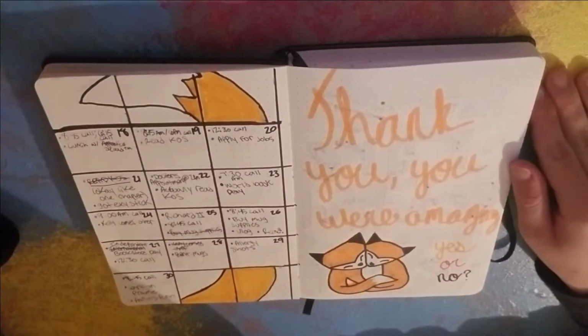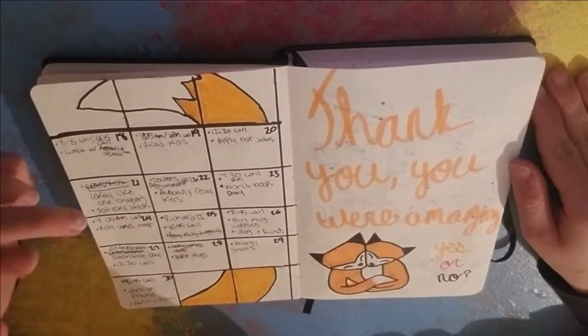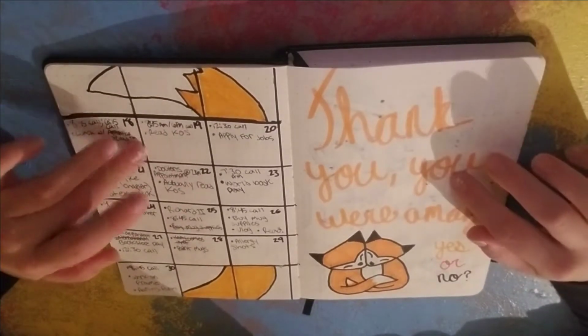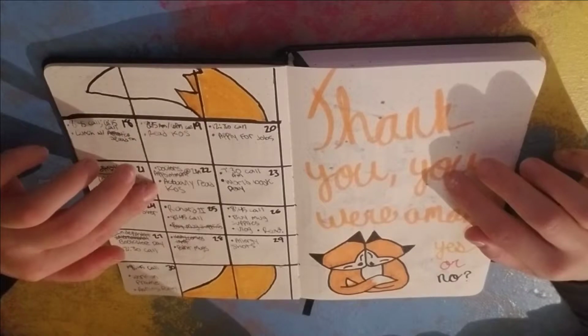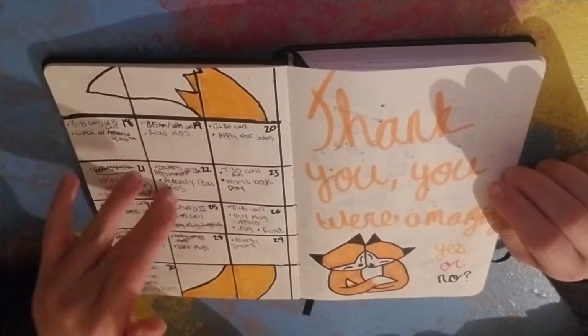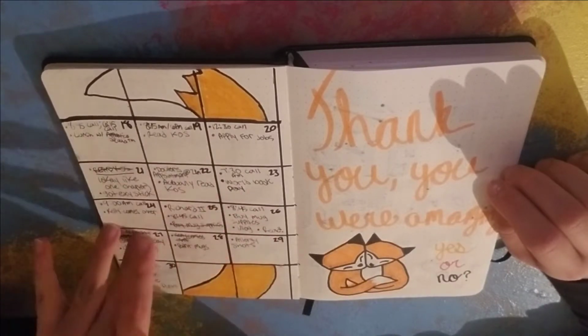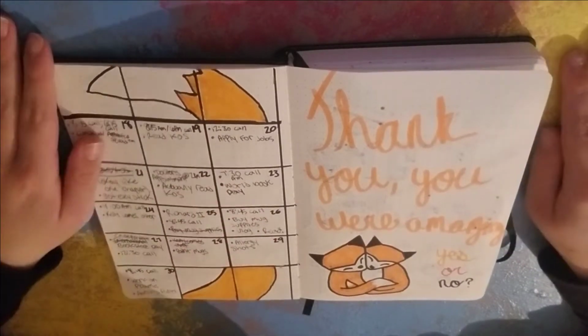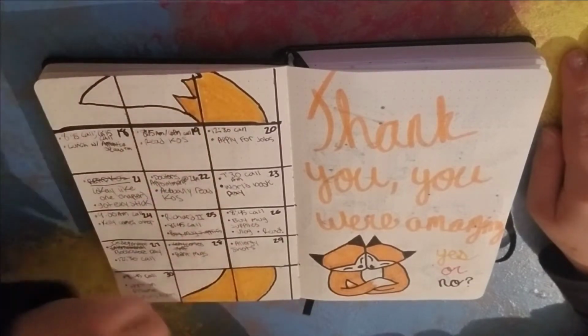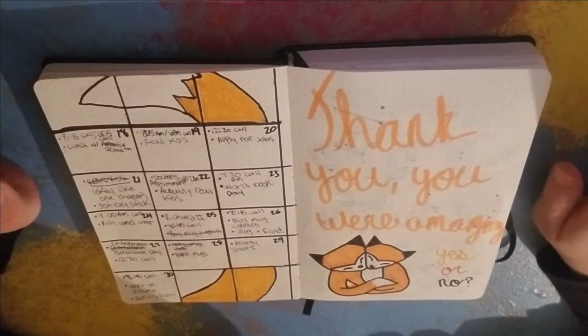And then we have my little calendar. I didn't start it until the 18th. Well, I didn't get this journal until the 17th of April, so I started it on the 18th. And here I just put in all of the important stuff that happened that day, and I put a little foxtail running through it to make it themed.